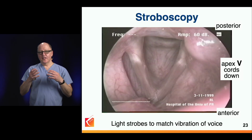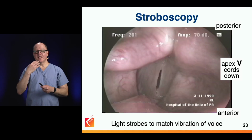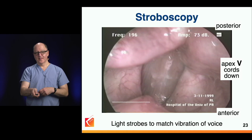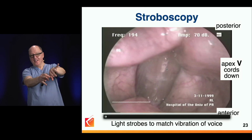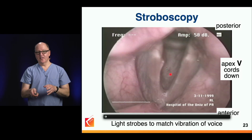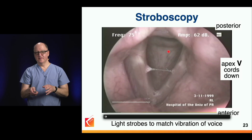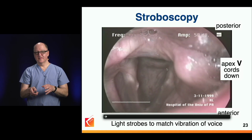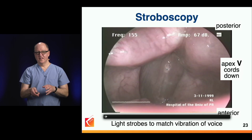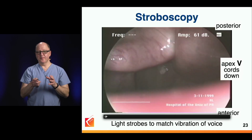So stroboscopy is a mirror pointed down at the larynx with a light strobing to match voice. Look at the movement of the saliva there. Isn't that incredible? And then this is breathing here, just relaxing. Here's the cricoid ring, by the way. So this is how ENT does voice assessment.